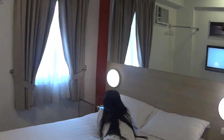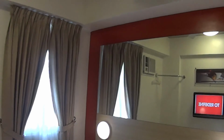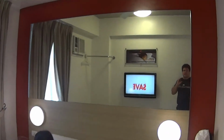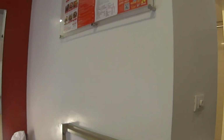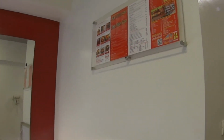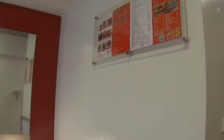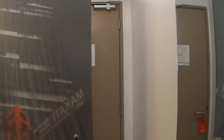So that's about it for Red Planet. There is no gym, there is no pool, there is no extra. It's a no-frills hotel, but it's, again, extremely clean compared to the other hotels that I've seen. Everything is modern, but it's very small. So I hope you can get a good price for this hotel.